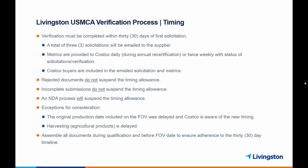the verification process is to be completed within 30 days from the date the first solicitation email is sent. A total of 3 solicitations will be sent. The second and third are automated and may be sent even if the documentation has been sent and going through the review process. Metrics are provided to Costco daily during the annual recertification process that provides the status of solicitation and verifications. The Costco buyers are on copy of the daily metrics.